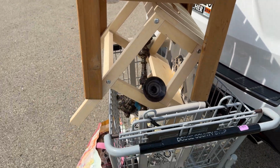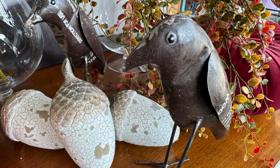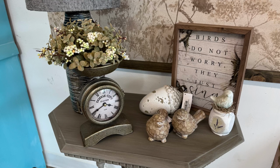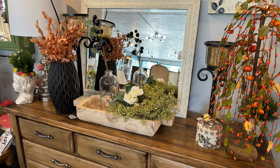Here's a peek at what we got that day for our 45 bucks. Then I filled my Explorer with greenery and other good stuff, and we are starting to put this fall in. And guys, it's looking really good, but some of it's going fast already.